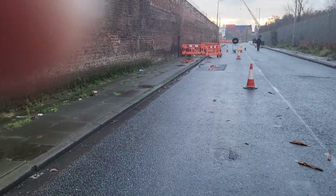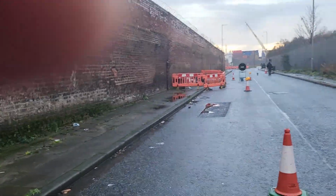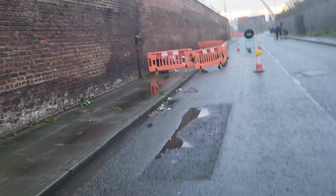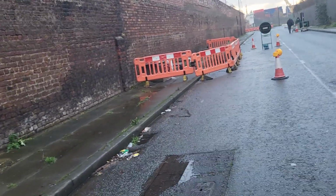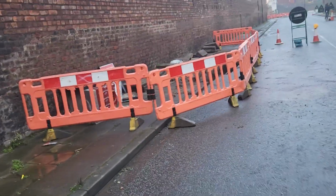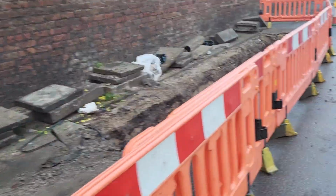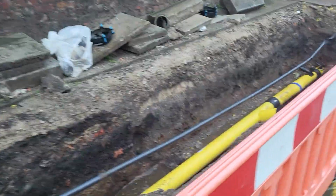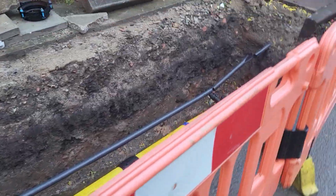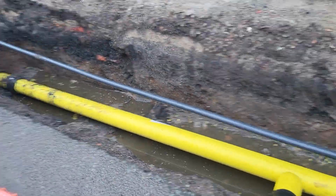I'm leaving this video running just so you can really get an idea of how long, or the length in which they're digging. To what lengths is another question. New pipe there, you could see the old pipes earlier on. Looks like they've had a good go at some other utility cable in there.